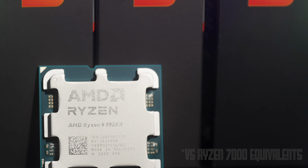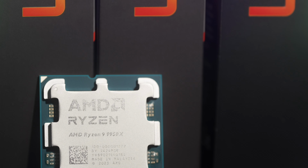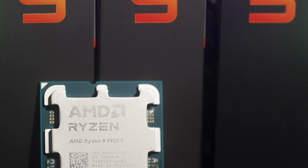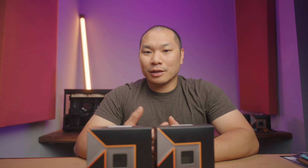So based on these benchmarks, it is a little bit mixed. In some applications, you'll see just over 10% for the new Ryzen 9s. Others, don't be surprised if you don't see any difference, or if it's a very small difference, like 2 to 4%. And in some instances, we've seen some regression. So hopefully that's related to the microcode, and as the new AGESA rolls out, we'll retest this, but don't be surprised if there's a small difference there as well.